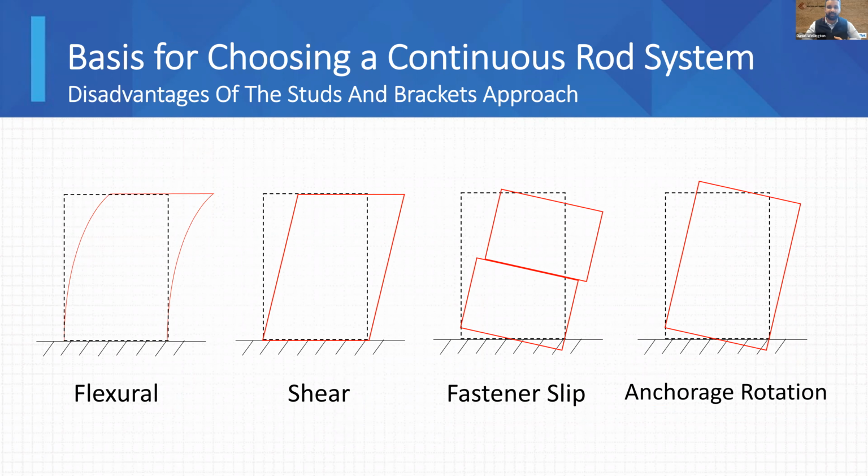There's also the matter of horizontal drift. And when we're dealing with timber frame shear walls, engineers typically calculate for these types of horizontal deflection. And there's mainly 4 of them. I think there's 6 actually, but mostly these 4. So that's the flexural deformation, shear deformation, fastener slip deformation, and of course, anchorage rotation.